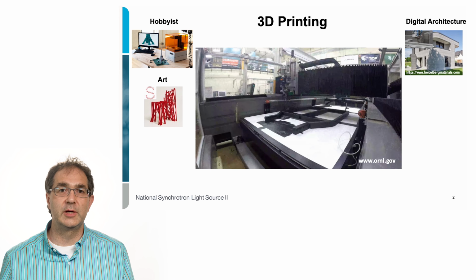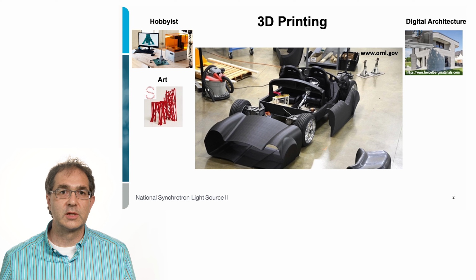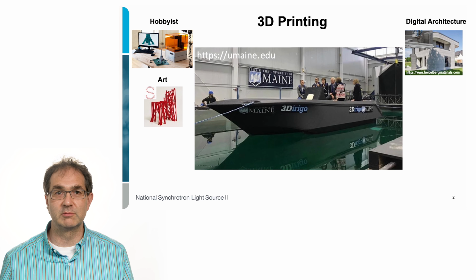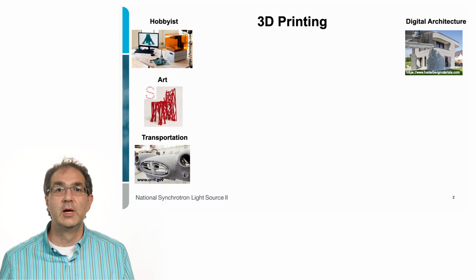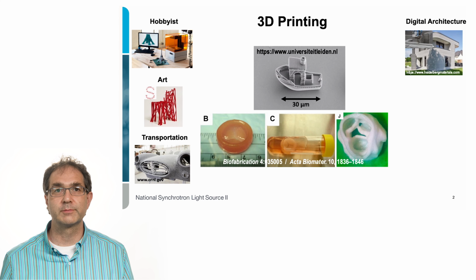3D printing can also create really large parts, not just the tiny parts that you might print at home. So entire cars have been printed at Oak Ridge National Lab that can actually drive. And if you can print cars, we can obviously also print boats. On the other end of the spectrum, we can also print really tiny parts, like these artificial heart valves that are being printed for biomedical applications.